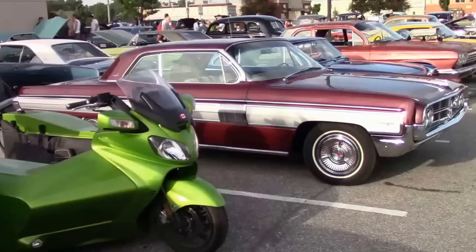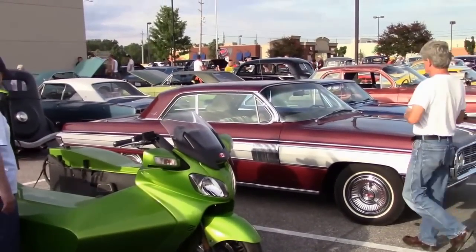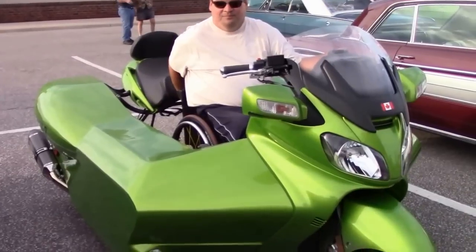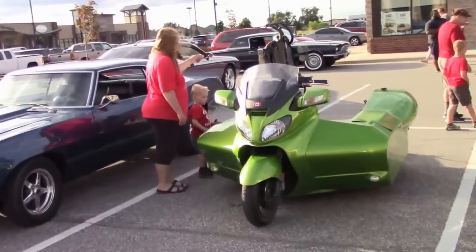Now, here's a story of success and following your dreams. Years ago, Herman had a motorcycle accident that left him in a wheelchair, but that didn't get him down. With a little help, he built this modified Suzuki bike to keep him cruising and out having fun.